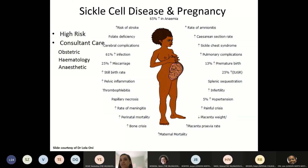Pregnancy in women with sickle cell disease is a high-risk pregnancy. It should be booked for consultant-led care. Additionally, women need to be closely followed up by the Joint Obstetric Hematology Clinic. This service is led by an obstetric consultant specialized in high-risk pregnancy and a consultant hematologist with expertise in the management of sickle cell disease pregnancy.